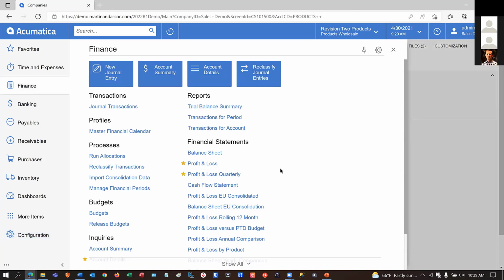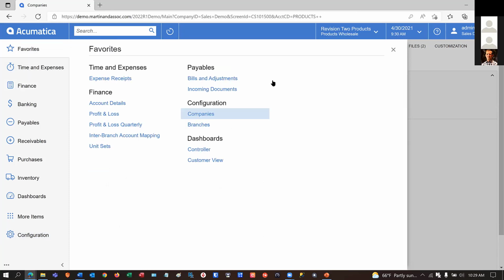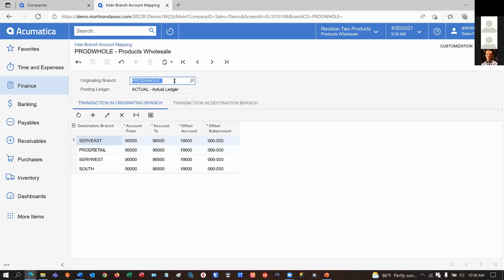The next object is playing behind the scenes, and we're going to visit this in a moment. Let's go back to favorites here. It's interbranch account maps. So we've specifically told products wholesale that when you're paying on behalf of services east as the originating branch, 1900 will be the offset account paired with 2600. Right, so that's the configuration that drove that behavior.